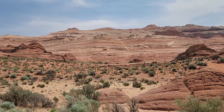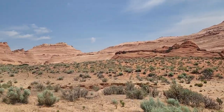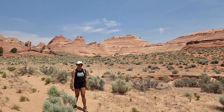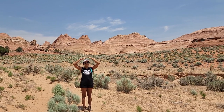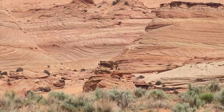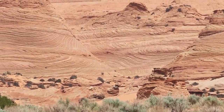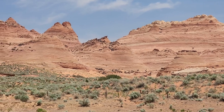So these are old fossilized or solidified ancient sand dunes. Pretty amazing, huh? Nice sand dune impression. It looks like you've got a little wave over there. I don't think it's the official wave, I think it's further south from here, but pretty amazing.